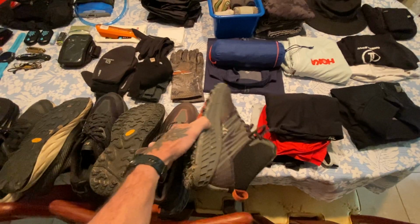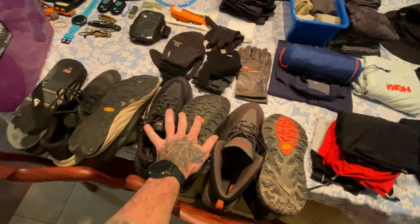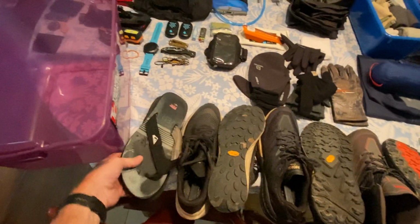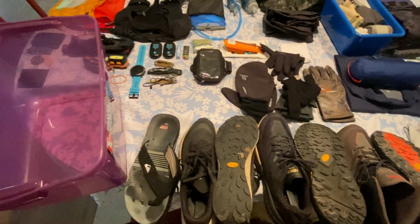But these waterproof Gore-Tex will just be if I need them. I hopefully won't need these. And I hopefully won't need these. I'll just be able to use these. And then a pair of slippers just to wear around the hostel, in the cabin, whatever.